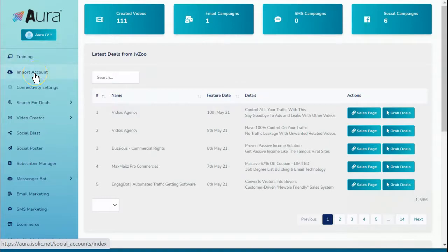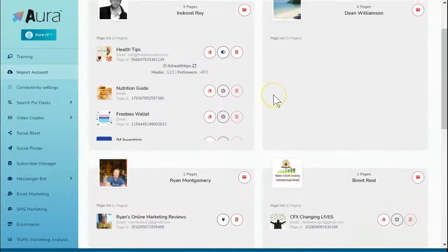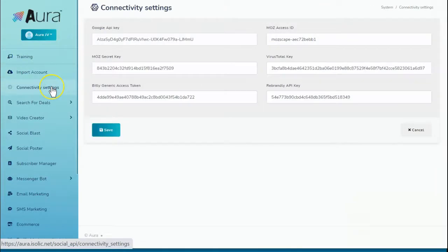So first you would come in and import your account. You can see here you want to connect your existing Facebook account. Click on the login button and put your information in, and then it will connect your account to the ARA app. Once you've done that, you'll go into connectivity settings. If you want, you can put in a Google API key, your Moz Access ID, your Bitly generic access token. Once you get that information in, you would click save.